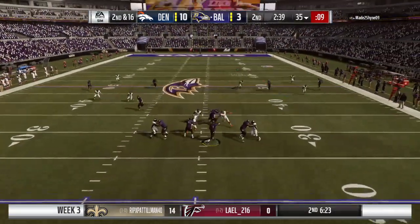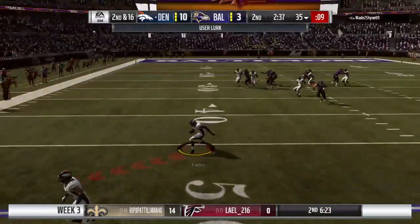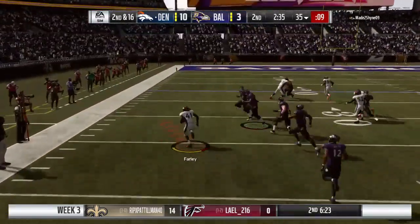To throw is Darnold. And he fires one that's intercepted. Picked off by Matthias Farley.